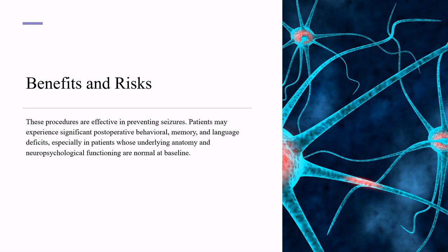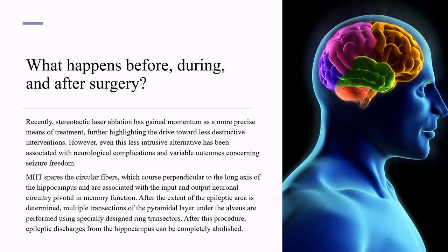These procedures are effective in preventing seizures. Patients may experience significant postoperative behavioral, memory, and language deficits, especially in patients whose underlying anatomy and neuropsychological functioning are normal at baseline. Recently, stereotactic laser ablation has gained momentum as a more precise means of treatment, further highlighting the drive toward less destructive interventions. However, even this less intrusive alternative has been associated with neurological complications and variable outcomes concerning seizure freedom.